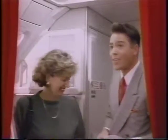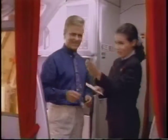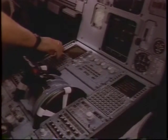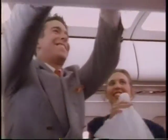We're pleased to have you aboard this Canada 3000 flight. Il nous fait plaisir de vous accueillir à bord de ce vol de Canada 3000. While your crew prepares for takeoff, let's take a few minutes to do our part in making this an enjoyable flight and a safe, secure one.